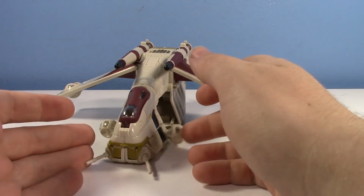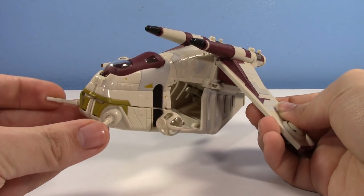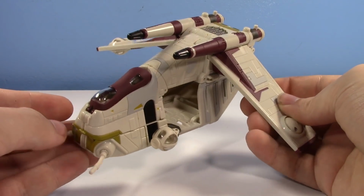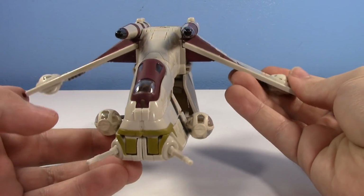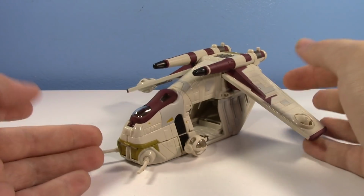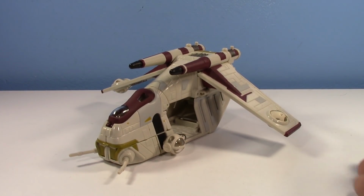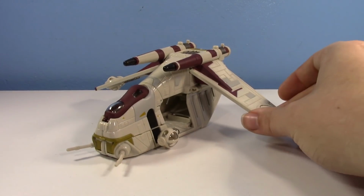This is another Clone Corner on another one of these Transformers crossovers. And this is the Clone Trooper pilot as LAAT gunship. It's interesting. It's not the best, it's not the worst. I think the worst is still Commander Cody. Commander Cody's awful. But this isn't bad. It's not great, but I don't regret buying it. Let's just put it that way.